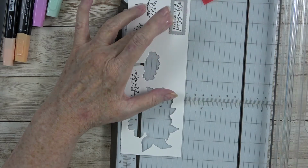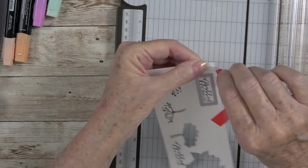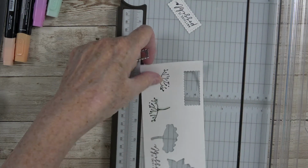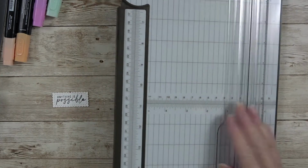So I'm going to make sure that I tape this down like that, and we're going to run it through our Stampin' Cut and Emboss machine. If you are in the market for a Stampin' Cut and Emboss machine, I highly recommend this one. It is the bomb. No more of those days of fighting with pushing something through your die machine. I simply love it. There we go. That turned out really cute. I like that. So I'm going to put my little pieces over here, and that is ready to go on our card.